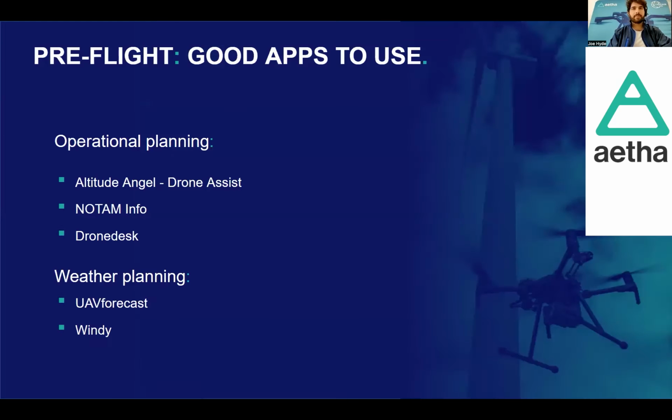All right. So we're going to start off with the pre-planning and operational planning aspects and good apps to use. The apps that I use myself every day when I'm doing a mission. Okay, so we'll take you through Drone Assist, NoTime Info, and Dronedesk for the operational planning. Then I'll also show you a couple of weather planning apps.